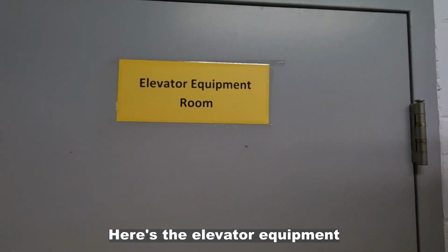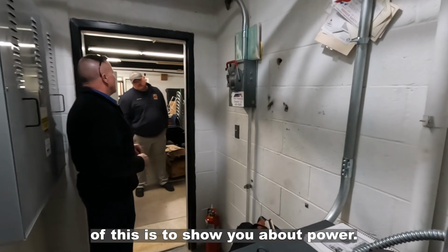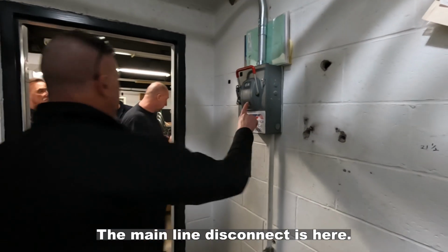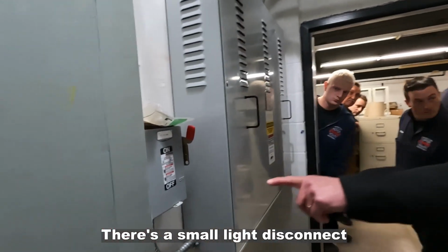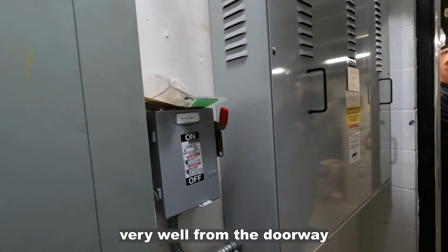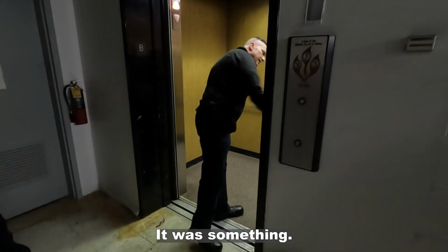Here's the elevator equipment room. The point of this is to show you about power. The main line disconnect is here. There's a small light disconnect behind the controller that you can't see very well from the doorway. And that's it. The pumping unit probably has 100 gallons of hydraulic oil in it.